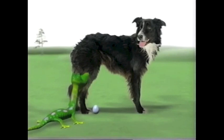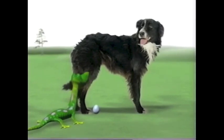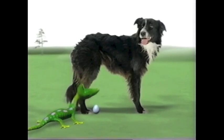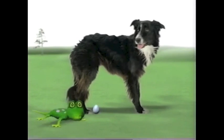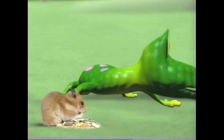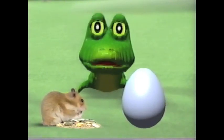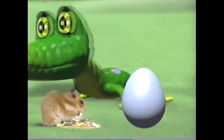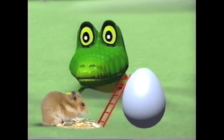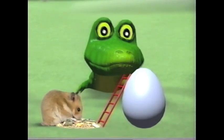How about you, my furry friend? All that fur would keep a little egg warm and happy. Sit, go on. Sit, sit! She might be a bit big to sit on it, though, don't you think? Rats. Or hamsters. Small, yet perfectly formed for the job. Come on, come on. Up you go. Just pretend it's a big hamster wheel.